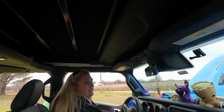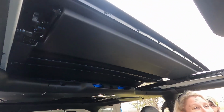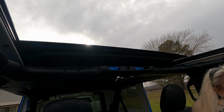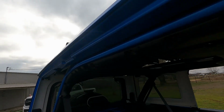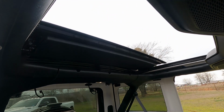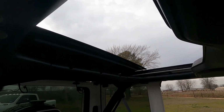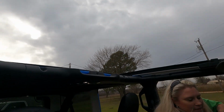But this little nifty thing here, it is a one-touch auto retract roof. So on those days that are super pretty and you're stopped at a stoplight and you really want to have your sunroof, there you go. It goes all the way back by itself and it will retract all the way front by itself.